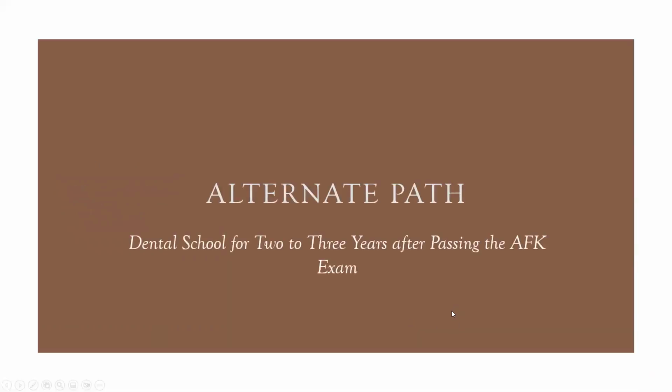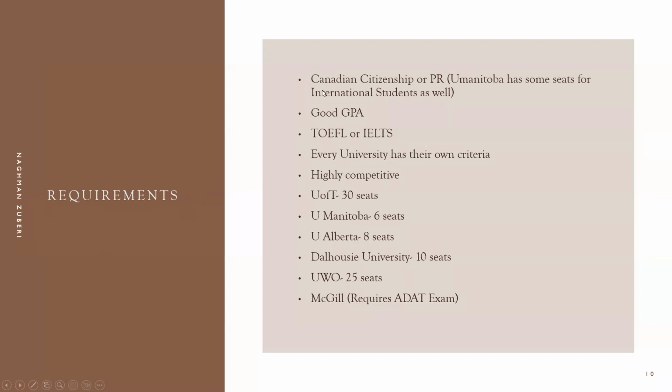Well, the alternate path is the dental school for 2 to 3 years after passing the AFK exam. Requirements: Canadian citizenship or PR. Only University of Manitoba has some seats for international students as well, but it is very, very expensive if you are not a PR or a Canadian citizen. And mostly those seats are also filled by Canadian citizens or PR card holders.